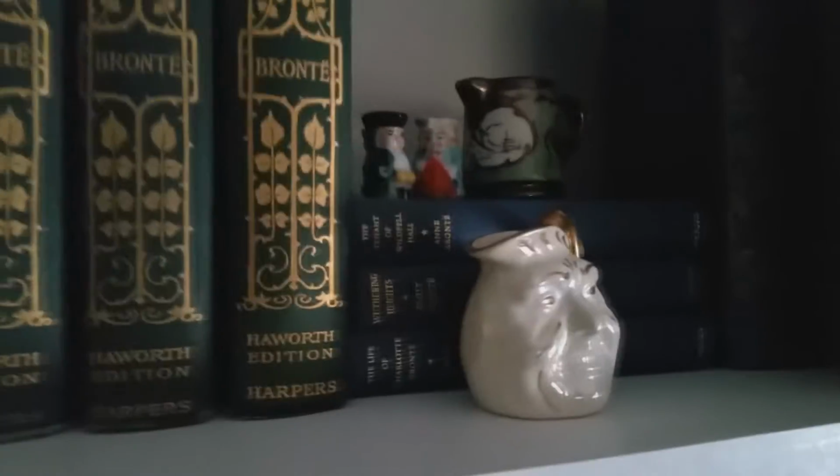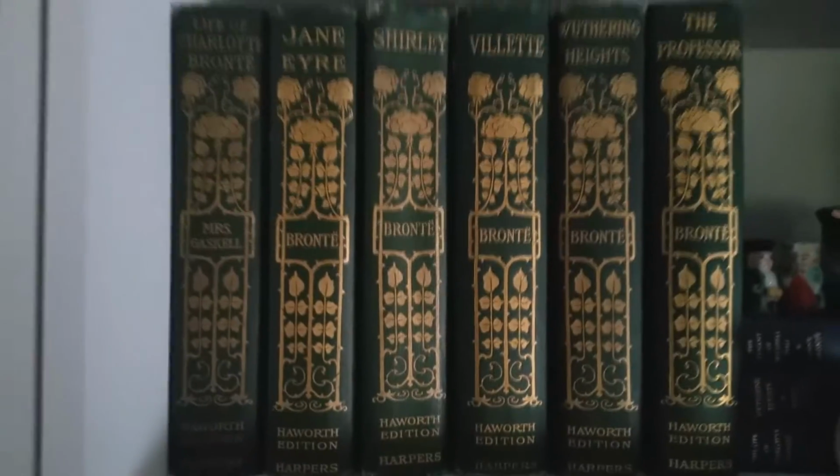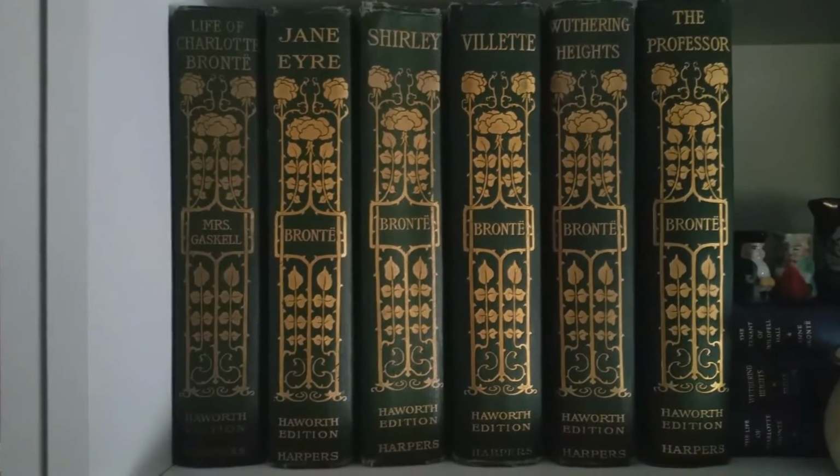These are some different editions. This is a Dulac, which I love the illustrations in. Another old copy of Shirley from, I think what year is that? It's an early edition. If I had a hand free, I would do it. A Thornton edition. There's a different edition. This is a married set that I bought piece by piece.